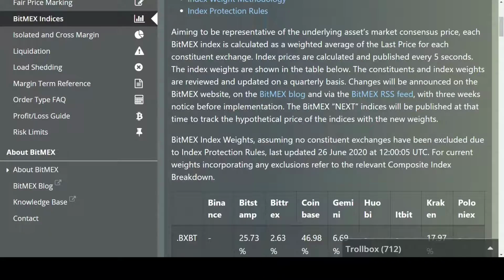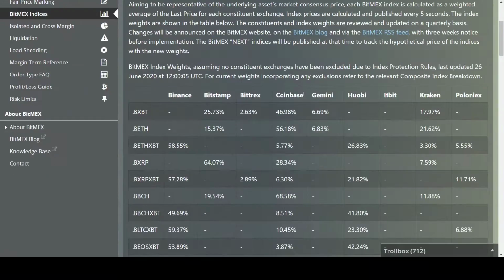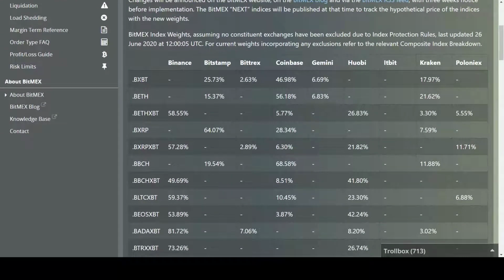This price is got by, let's zoom out so we can see this page a little clearer. This is got by getting the price of multiple different websites. So I'm looking at this line here. Let me highlight that a bit more. This is Bitstamp, Bittrex, Coinbase, Gemini, and Kraken.